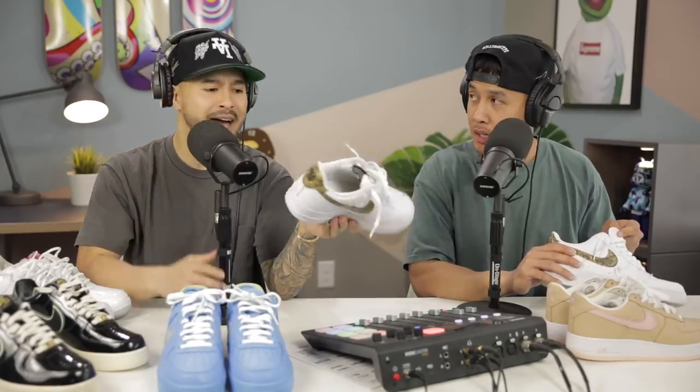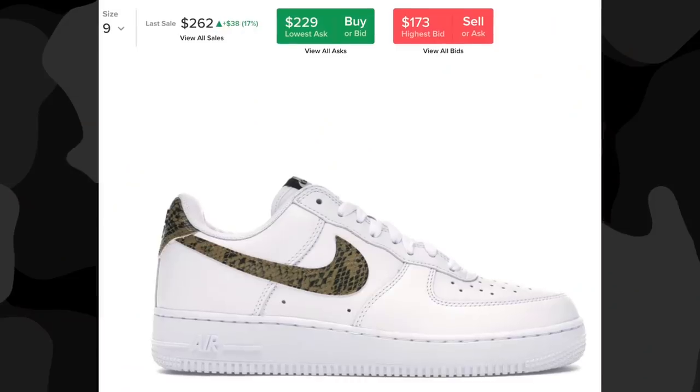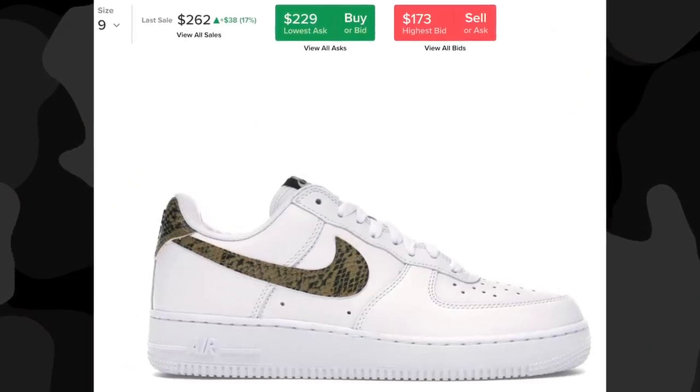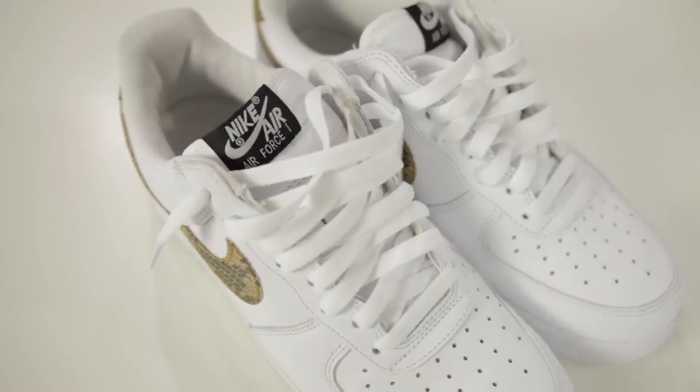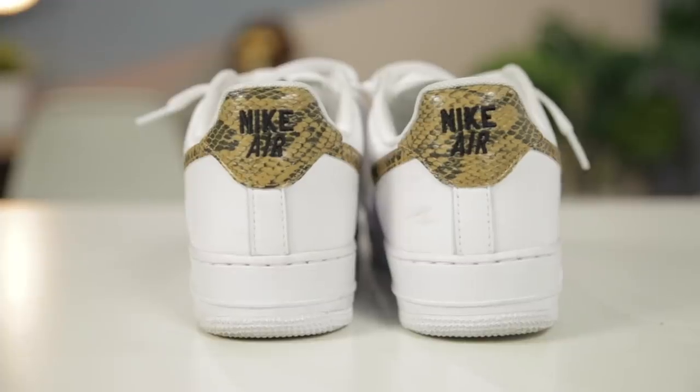I know you keep mentioning being underrated. Price-wise, I bought these for about $180, $190. Super underrated right now. I think you could get them for maybe around the same price, $200. At one point, these were considered a grail. I think these are up there with the linens. Yeah, for sure. So $180 is not bad. Not bad. So the Ivory Snakeskin Air Force Ones. I like the black tab on the tongue and everything. Oh yeah, that's fire. I like the actual Nike Air on the peel tab without the swoosh.